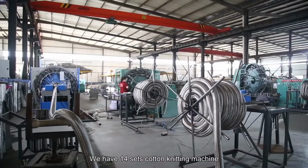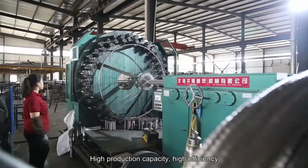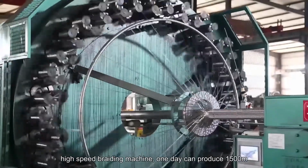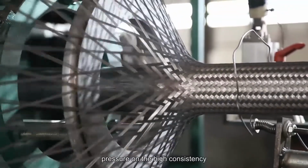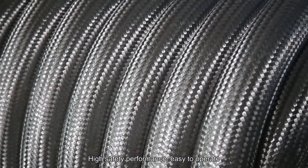We have 14 sets of cotton knitting machine, high production capacity, high efficiency, high speed braiding machine. One day we can produce 1,500 meters. The tension is big and homogeneous. Pressure is highly consistent, high safety performance, easy to operate.